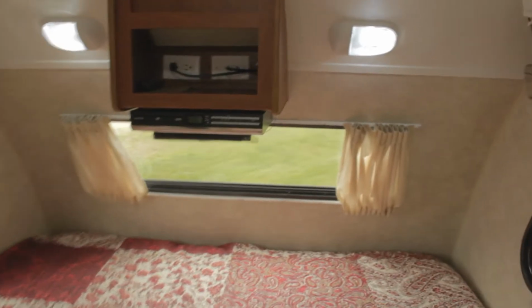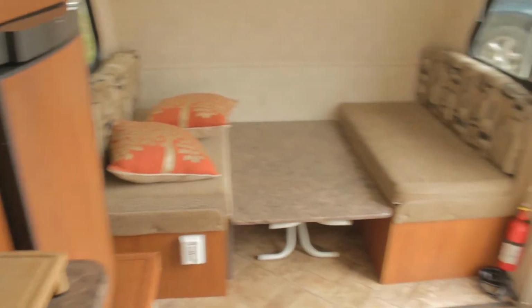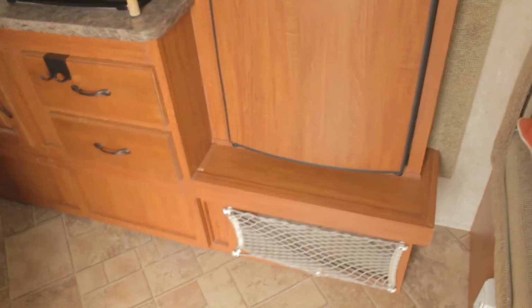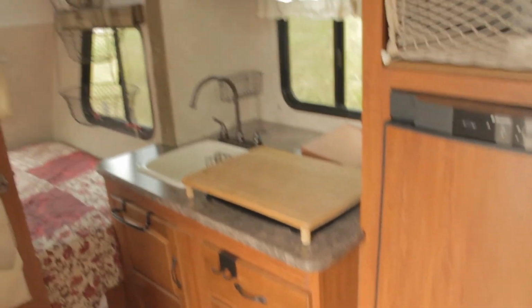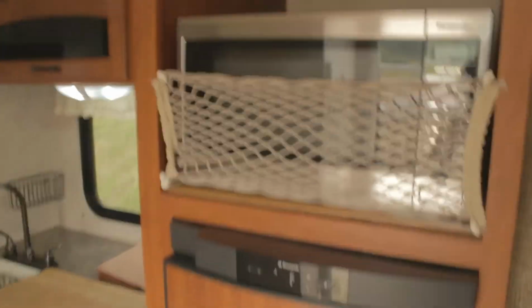We shall see. It has a full bed in the back. It has a convertible bed in the front with a dinette. It has a slide, which I never thought I would want and I kind of don't want, but I'm okay with it because it makes the kitchen a little bit more spacious. And there's not a whole lot I would have to do to it.